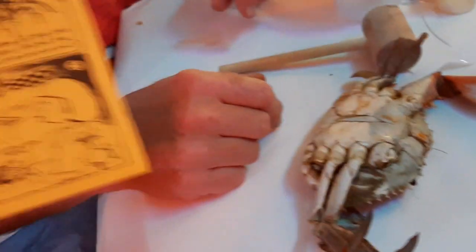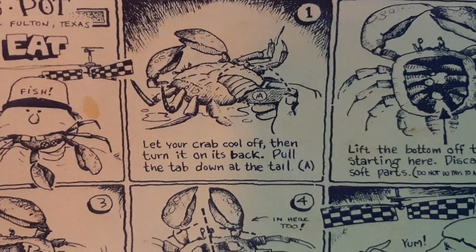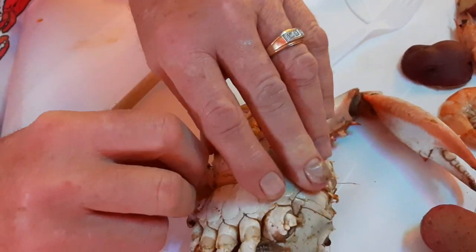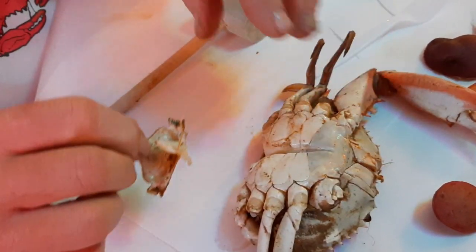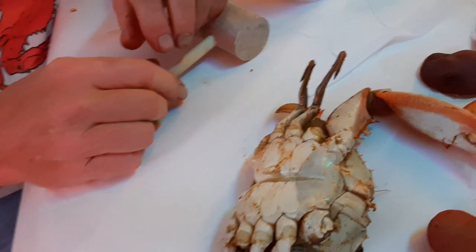First thing, step one, let your crab cool off. All right. Then turn it on its back. Pull the tab down at the tail. All right. And then lift the bottom off the crab starting here and discard the soft parts.